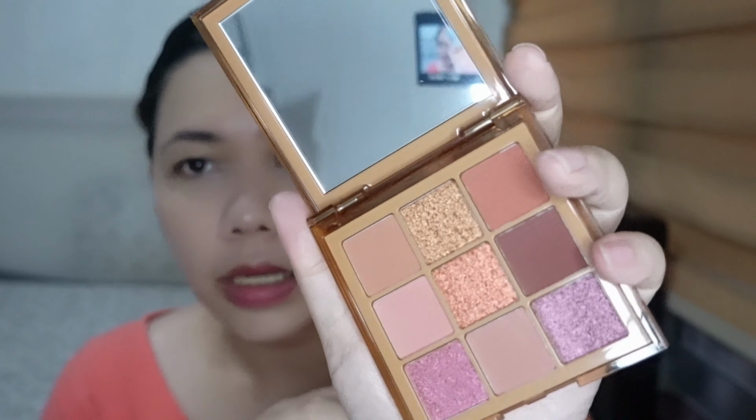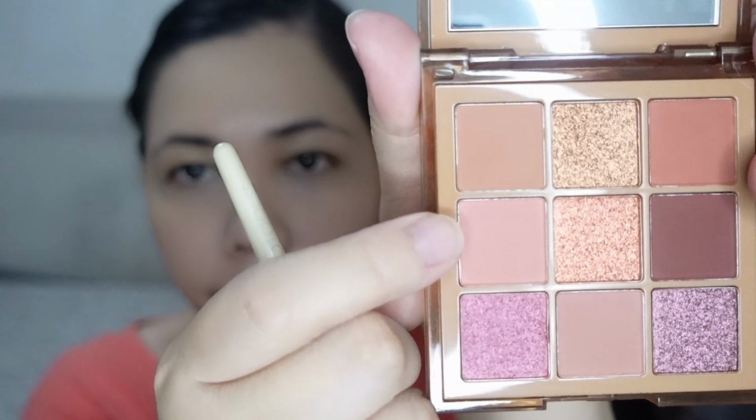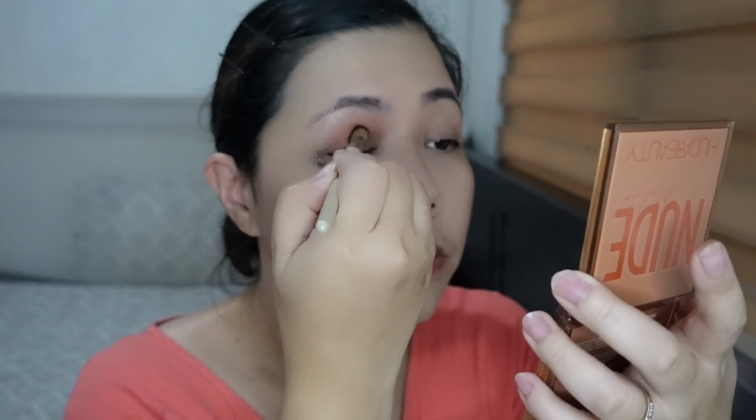So, these are new. There. I just use probably one or two colors lang. I'll probably use this one for my entire lid. I didn't prep my lid, ha? Wala naman kayong nakita na may nilagay akong primer.